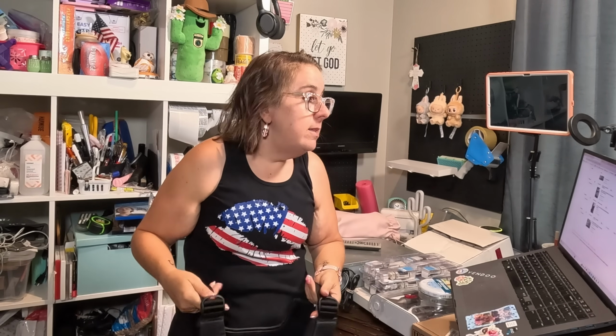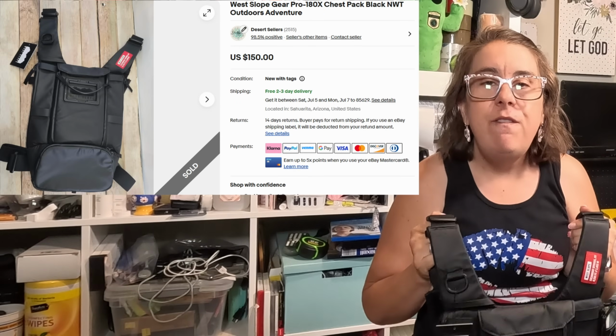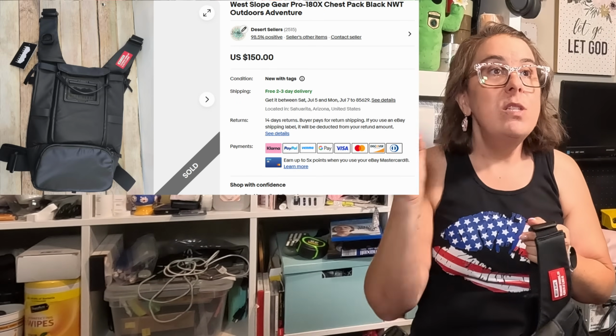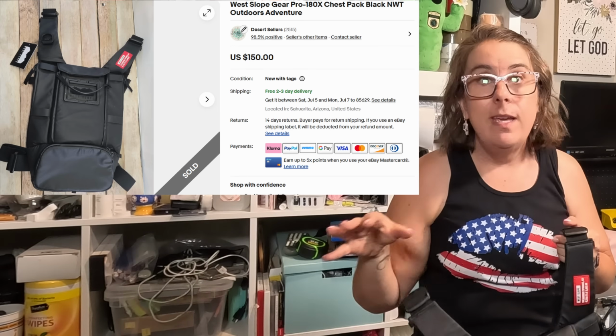We'll say $2 for this backpack. And this chest pack just sold for $150. There were 0 available and like a dozen sold. So it's a hot item that nobody can find. Apparently, there's none listed. And I had it.